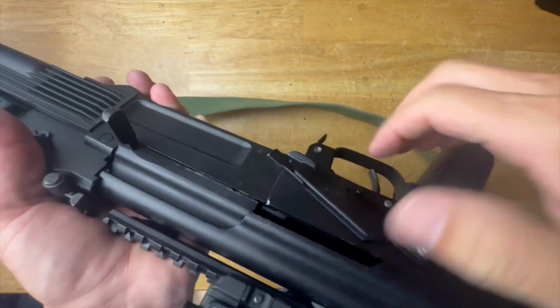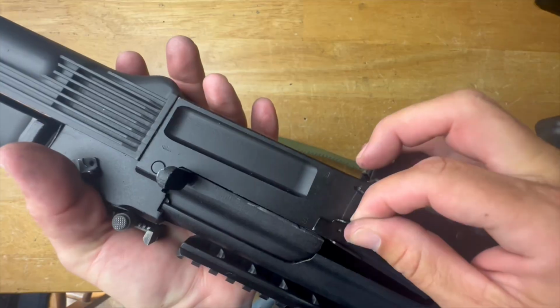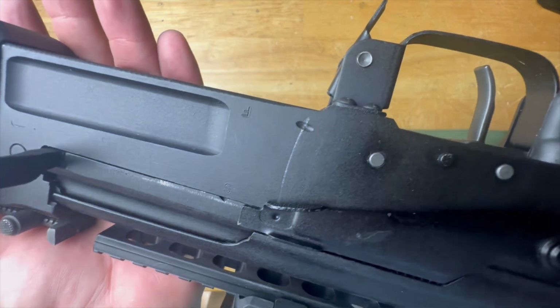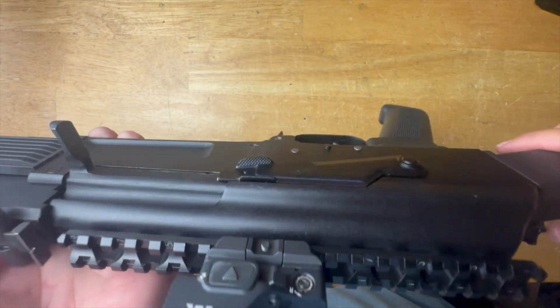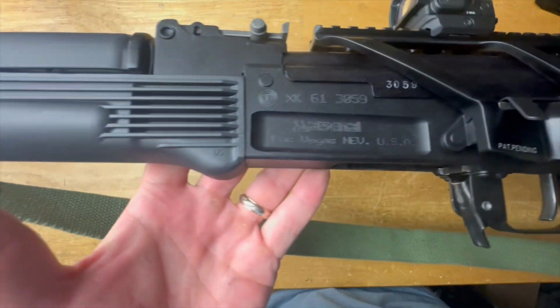Safety is also pretty straightforward. Up is safe, down is fire. The middle position for full auto does not exist because this country hates freedom now. It's not oversized, but it's very easy to move whether you choose to use your thumb or your trigger finger or your middle finger. I used all of them in the testing, and it works with any of them.